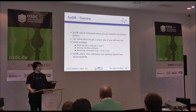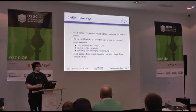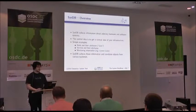So the purpose is to collect any kind of information about basically your hardware and your software systems. The idea is to collect meta information like which systems do I have, what attributes do they have, and that kind of stuff. It's not about providing or storing the actual performance data behind our metadata. The central idea is that we get one unified view of all the things we have in our environment and basically have a big, mostly self-populating CMDB-like service.